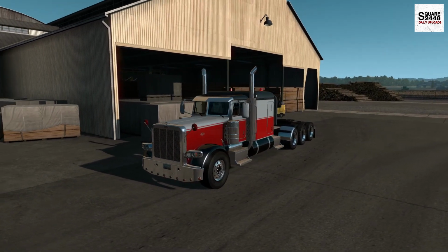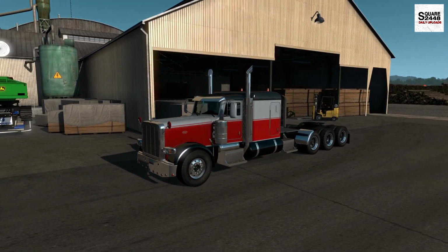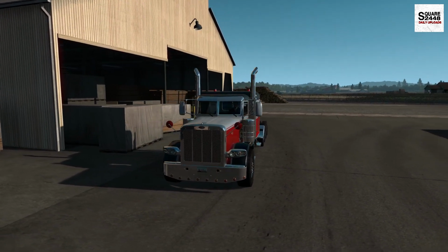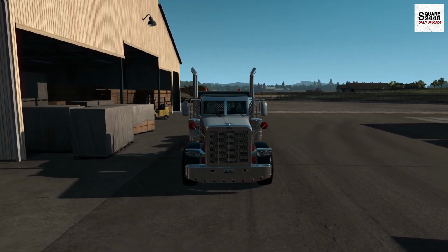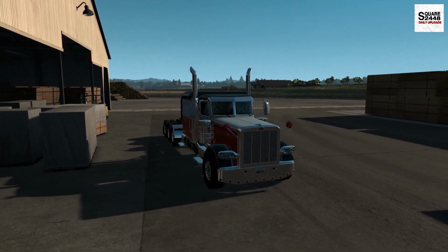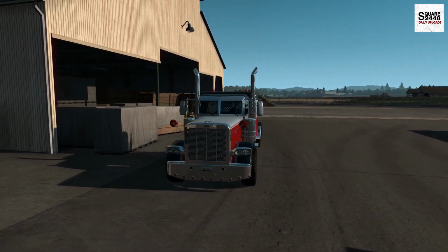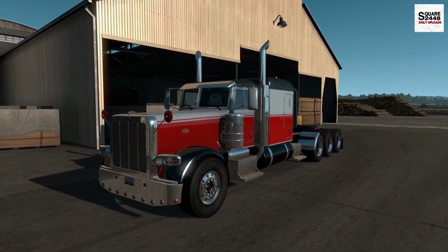Today we will be hauling a John Deere 909M from Medford to Coos Bay, Oregon. Today's load weighs in just shy of 65,000 pounds and we are being paid just over $6,000. Today we will be using this brand new Peterbilt. It's a 379 sleeper tri-axle.